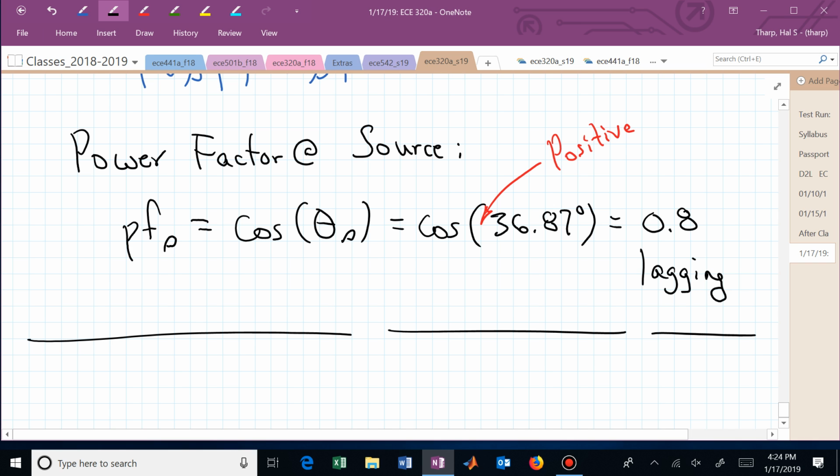Yes? Is it generally that if you have a positive power factor... The question is concerning the sign of our power factor. What if I gave you a capacitive load, with minus 36.87 for its angle? I take the cosine of negative 36.87, and what's it going to be? Positive 0.8. That's why it's important that you add that little label of lagging or leading, because you lose it when you take the cosine of that angle.